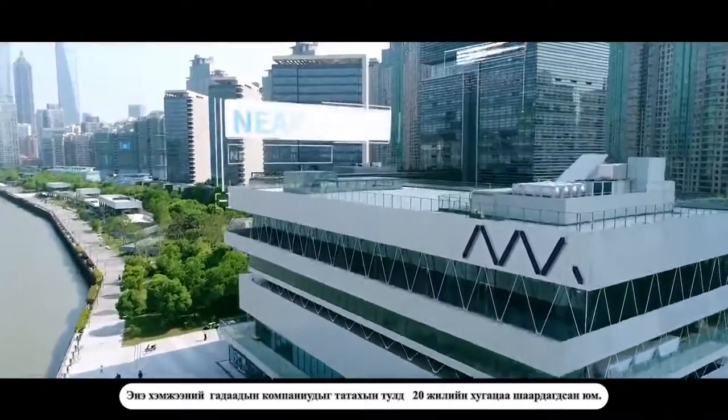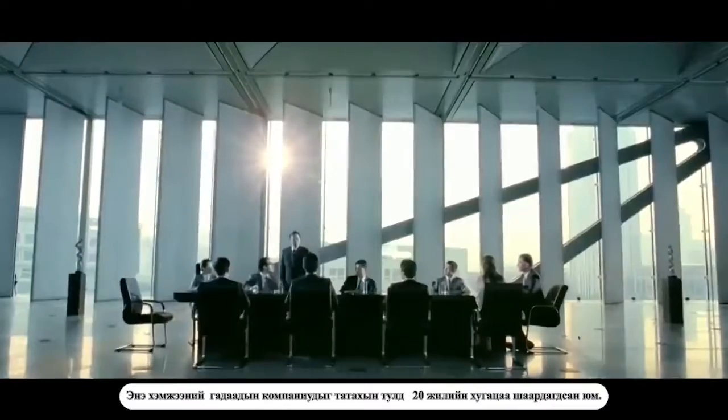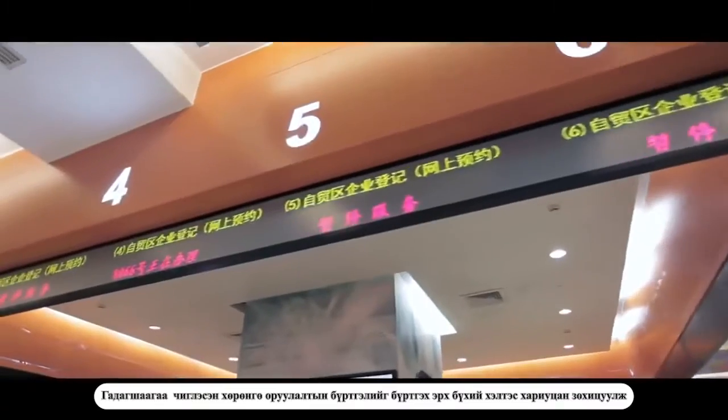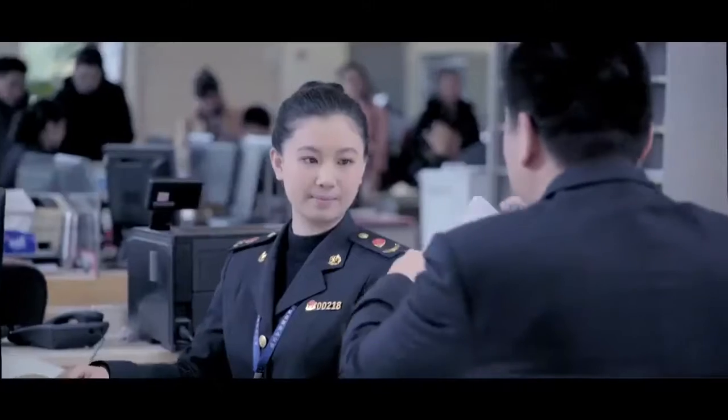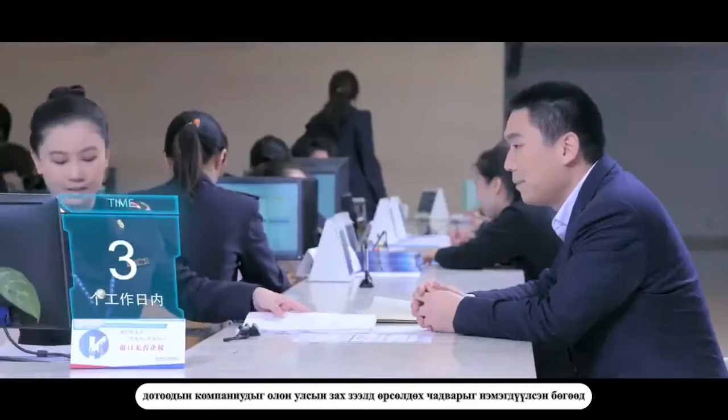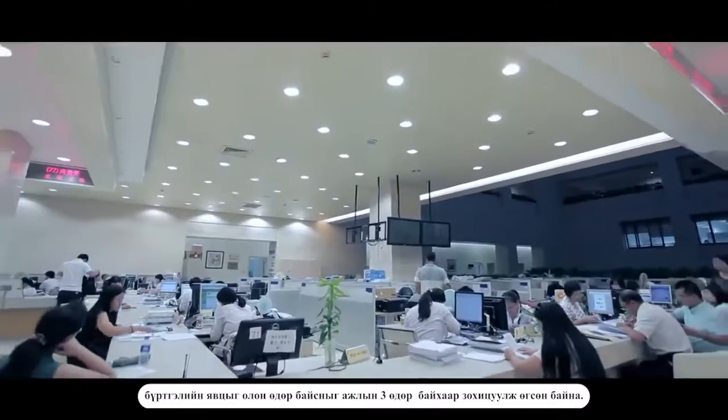It took 20 years to attract as many foreign companies. Outbound investment is regulated by filing a record at the competent department, which takes only 3 business days instead of a score of days, making local companies more competitive in international markets.